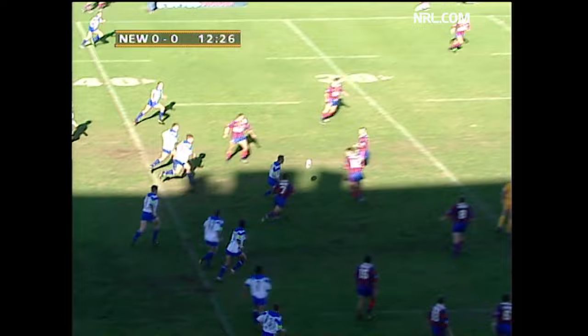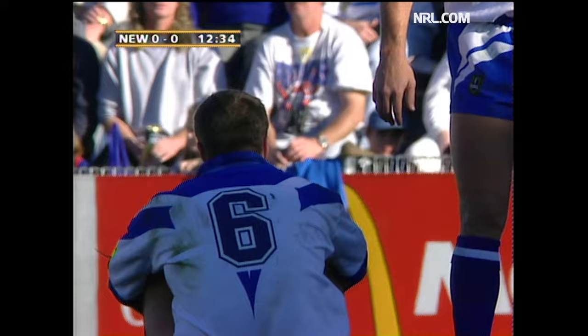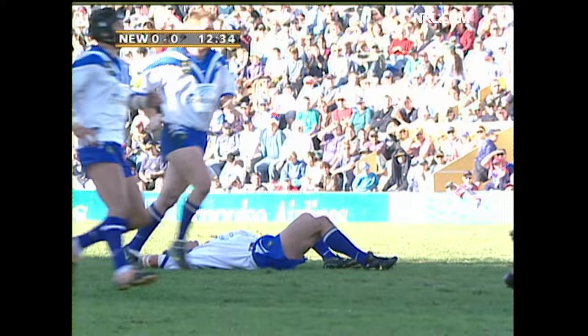Twelve and a half. Kick ahead. Oh, was that a late tackle on Glenn Hughes? He looks to be down and out. Now, slowly but surely, sitting up. Where's the replay? Glenn Hughes puts it in. Big shoulder. Oh, I think it's an accidental elbow there.